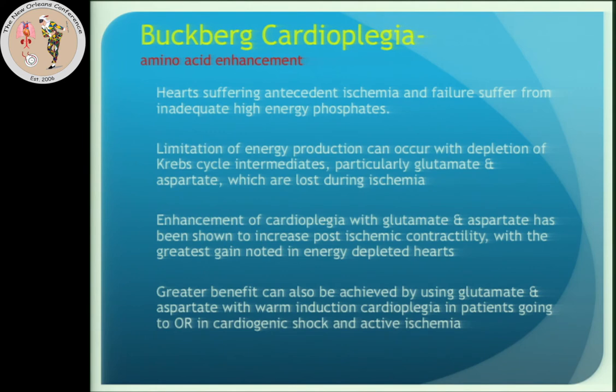And the greatest gain was achieved if you gave these amino acid enhancements to energy-depleted hearts, so hearts going into the ischemic period already ischemic and in failure. And a greater benefit may also have been achieved if you infused those hearts with those amino acids as a warm induction prior to cooling the heart and proceeding with the operation.